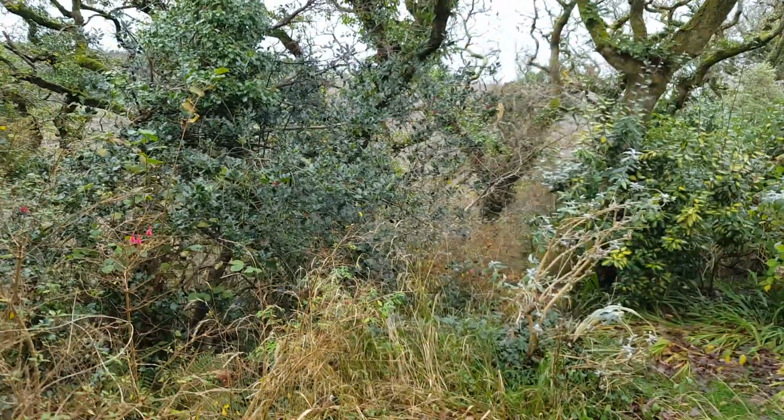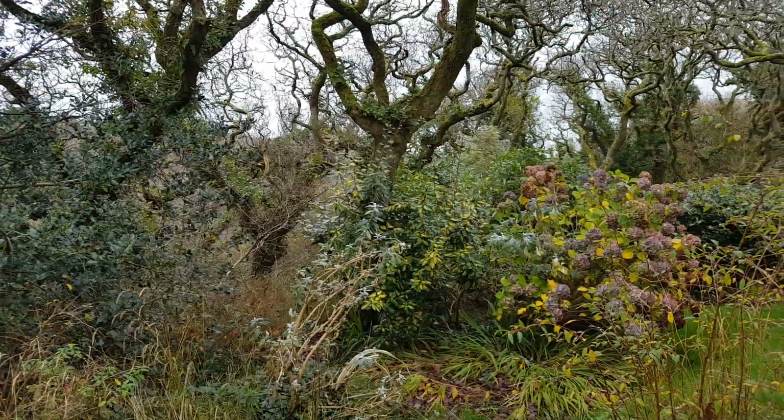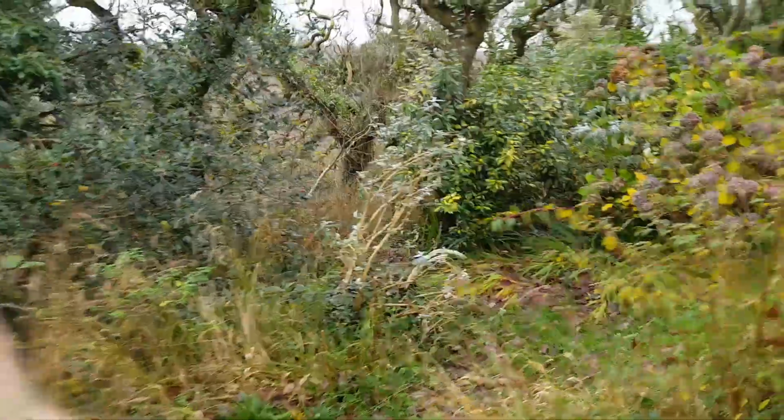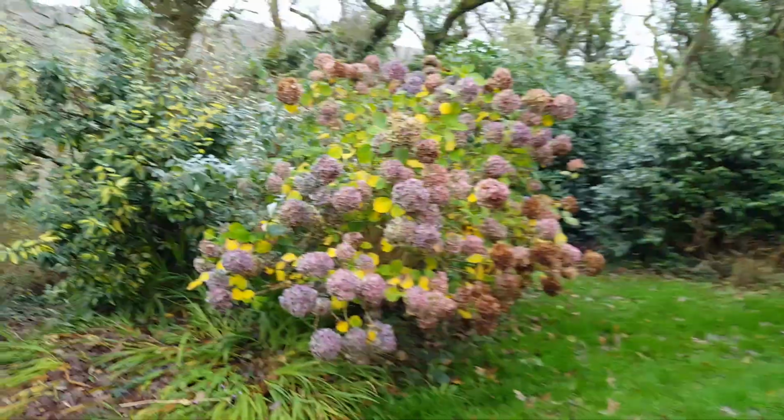So yeah, this is kind of set in a valley. Lovely setting, kind of in the middle of the sticks, but it's nice and quiet, and lovely setting right by the coast. It's kind of like a woodland type garden, in the valley in the woodland, so it's like a little gem garden, it's really nice. Fuchsia, Cotoneaster, more hydrangeas.